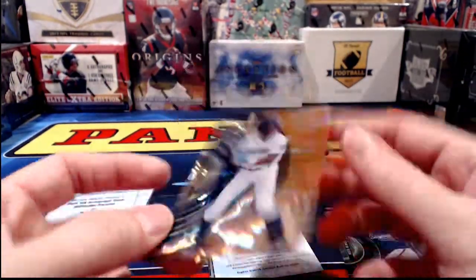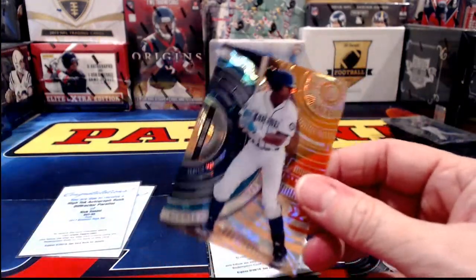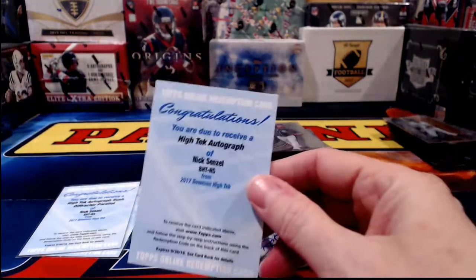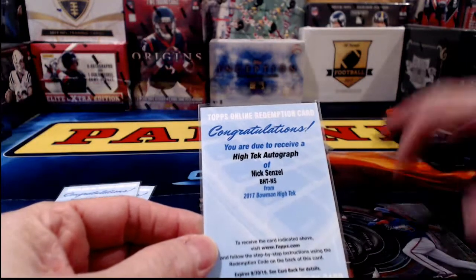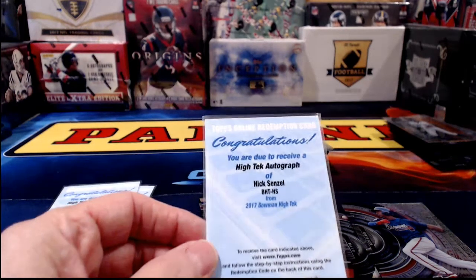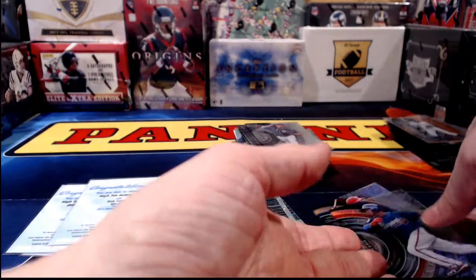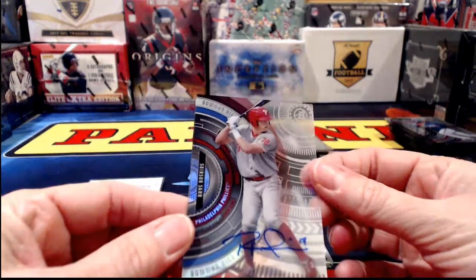To 25, a little Kyle Lewis, also for the Mariners. Another redemption. Oh, wow. Holy cow. Well, look how happy the Cincinnati Reds are right now. Because, yeah, you have another Nick Senzel to go with your Rush Diffractor Parallel. Now you just have a basic high-tech auto for Nick Senzel. So 2 Senzels coming out for the Reds.